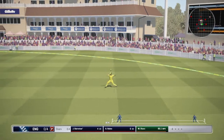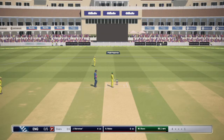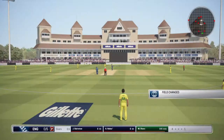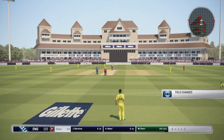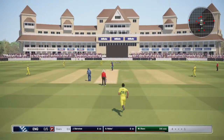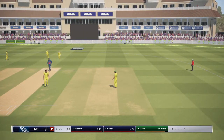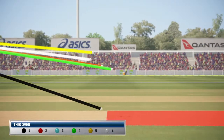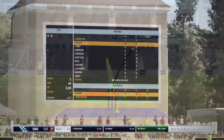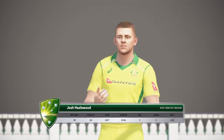Great fielding. That's a boundary saved. England take their score to none for five. Hazelwood, the pace bowler, coming into the attack.